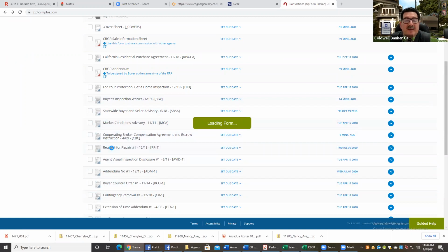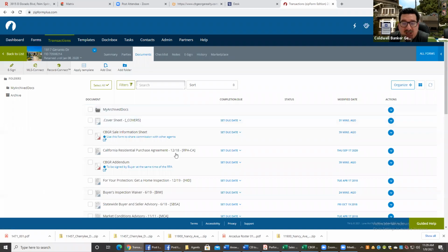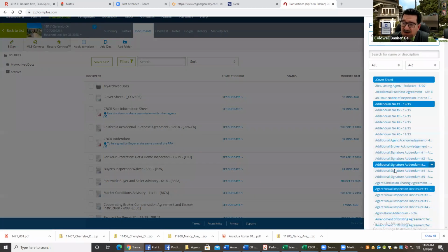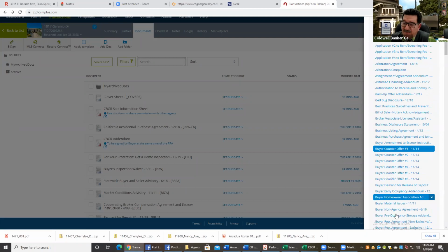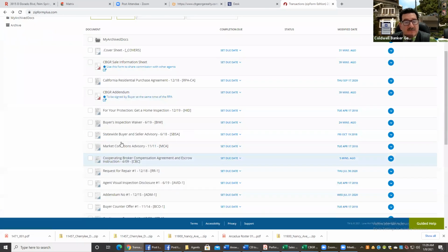There's also request for repairs. It's already there, right? We just want you to find your forms in your menu. If for any reason you need to use a form, your transaction is very delicate and it needs a form that we did not put here, don't worry. You could always go to the right of here where it says all forms, and you click on that little arrow and it gives you a list of all the other forms, and you can find any forms you wish. And once you click on the form, it will be added to the bottom of your offer, okay? So of your documents list.